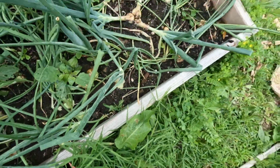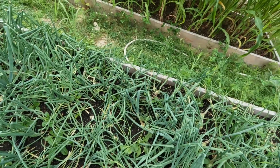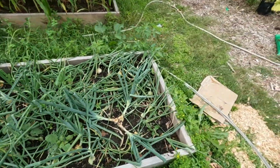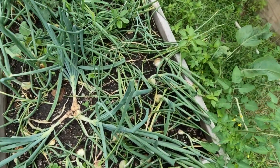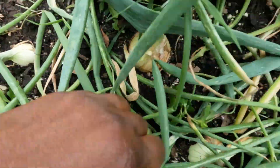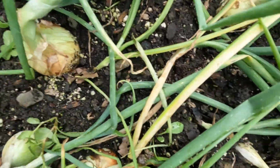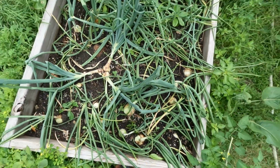So this is my other bed of onions. I thought I would be disappointed, but no. Yeah, they are giving me more onions, guys. More. Look at this one. I think these are the biggest onions I've seen in here. Let me show you guys this one. The biggest onions in here, even this one. They are coming up.